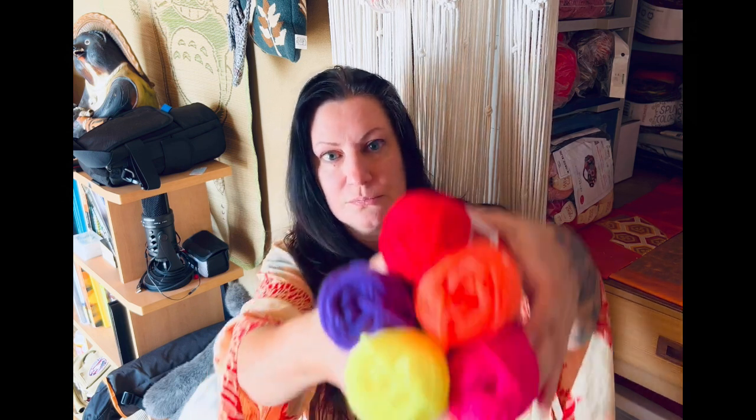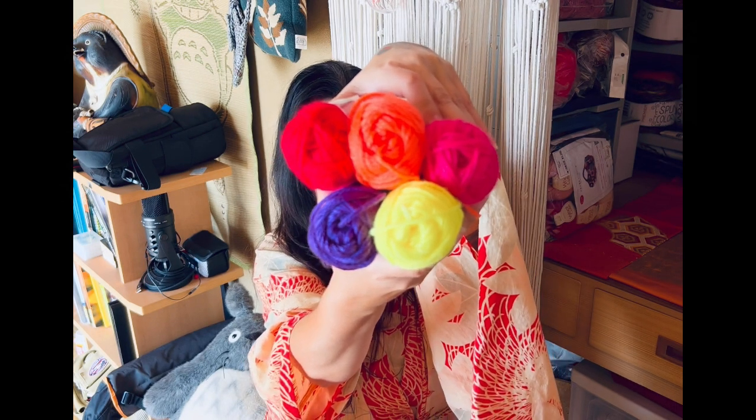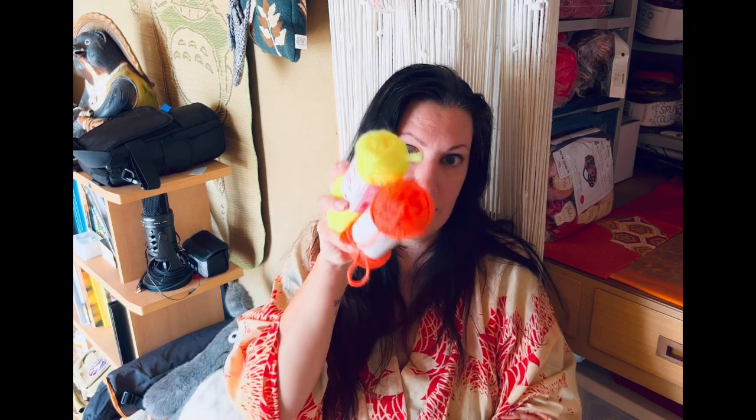So these are some of the other acrylic yarns that I got, and these are just very bright, fun colors. I'm gonna put them all together for you. And like I said, I got multiple skeins of each. Can you see those colors? And this could just be fun little project stuff. I have made hats with these colors, not this particular yarn, but these colors in general.